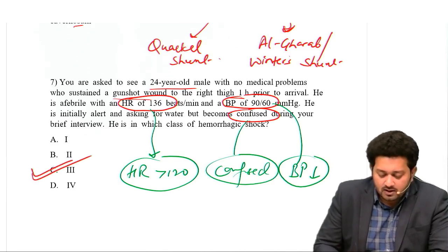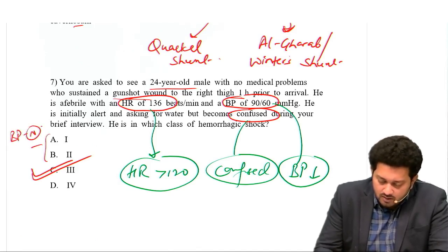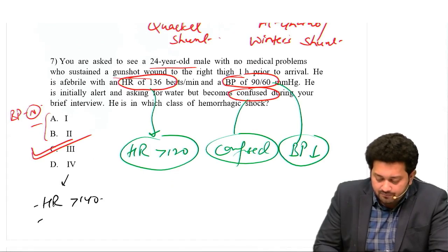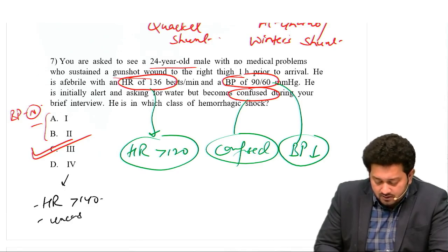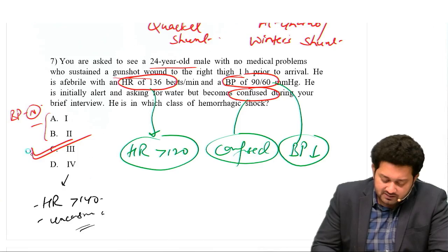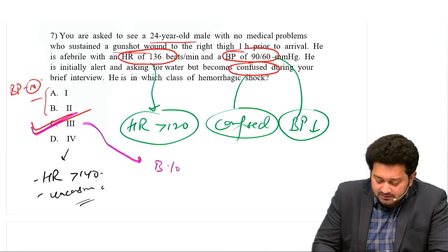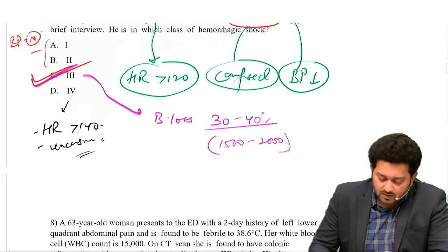Class 3. In class 1 and 2, remember, the BP is normal. In class 4, the heart rate will be more than 140, and the patient will be maybe unconscious. So that's why the answer is 3. Hemorrhagic shock class 3 means the blood loss is between 30 to 40%, for an average individual, between 1500 to 2000 ml.